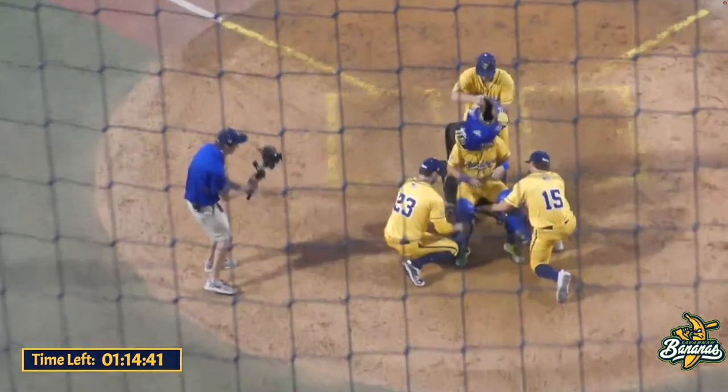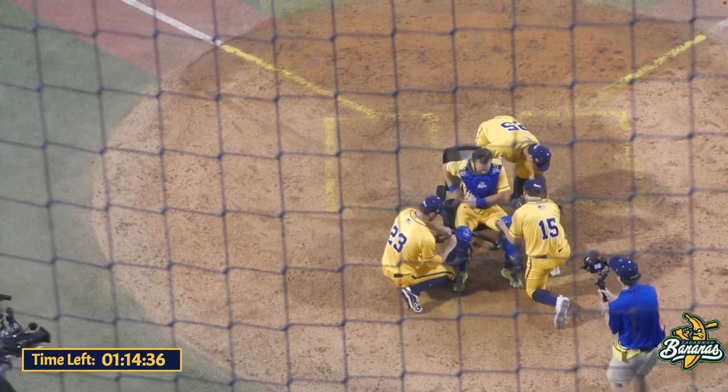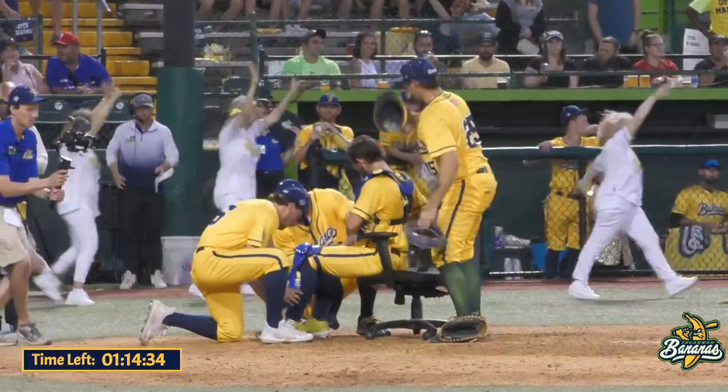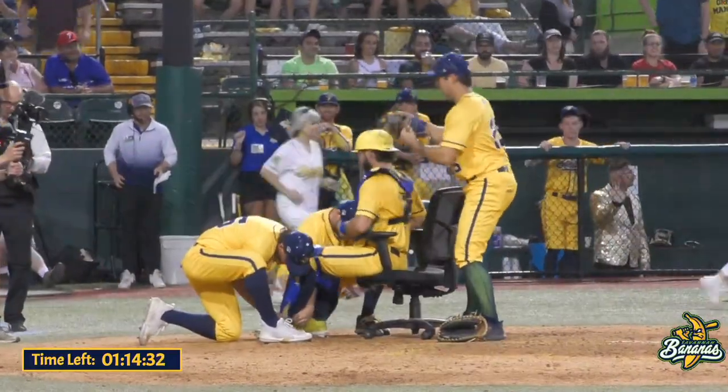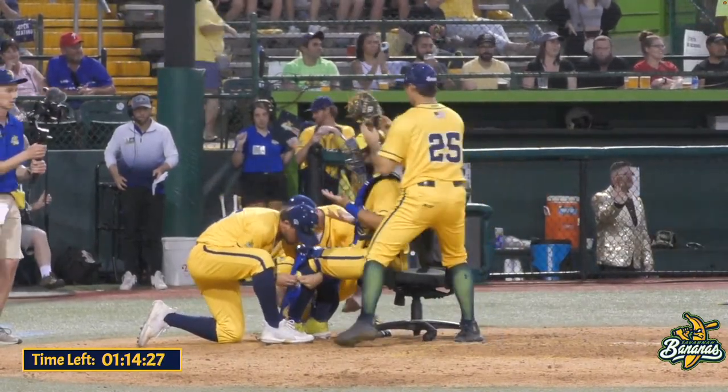And that's going to be a 5-minute and 32-second inning. And he's slapping in the old Excel dock. And here come your banana nanas. I'll let their dancing do the talking.